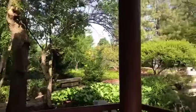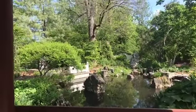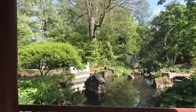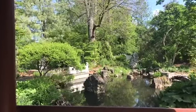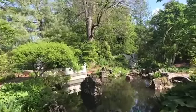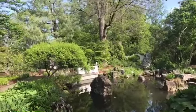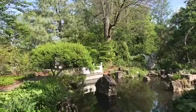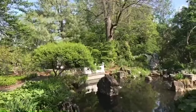I think Kristina and I are going to wrap up our tour here with a nice shot of the mallard enjoying the pond here in the Chinese garden. Of course, he swims behind a rock, right when you say that. There he is.